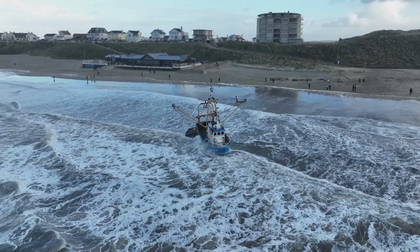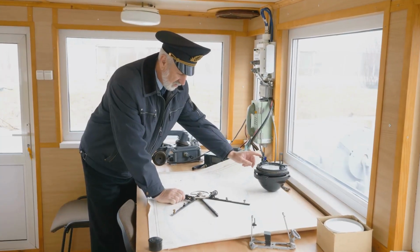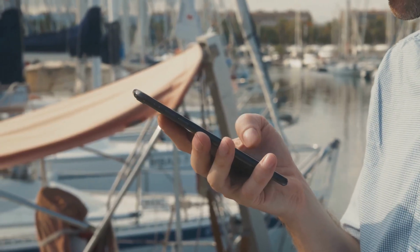Expect passing boaters to offer advice like, "Hey, that sandbar wasn't there yesterday." Or maybe you should get a better depth finder. Ever heard of a chart? They'll question your navigation skills and make you feel like a novice. Need me to call a tow, or are you just practicing? The sarcasm can be relentless.